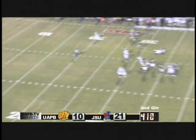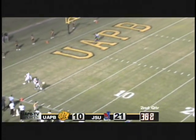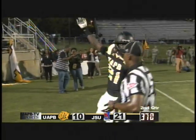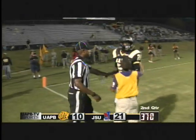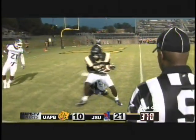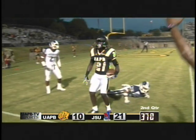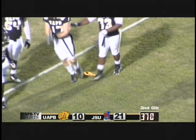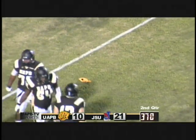Pump fake, Anderson going up top. Willie Young, caught, touchdown, yes sir, Golden Lions. Willie Young hauls in the touchdown, but there's a flag down. I believe it's going to be defensive pass interference. Let's hope so. With 37 seconds left, Anderson connects, and then there's a penalty back here where Anderson is, and he's hobbling off the field. This could be a late hit.